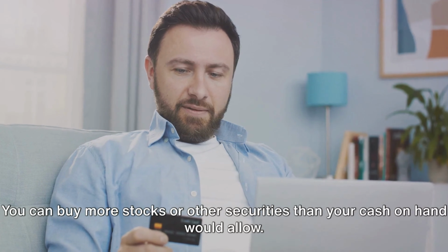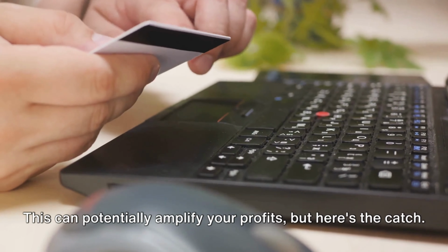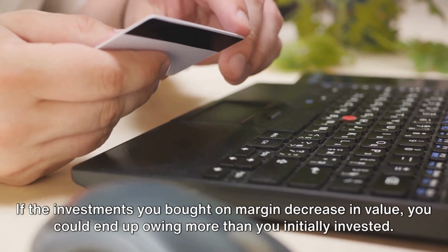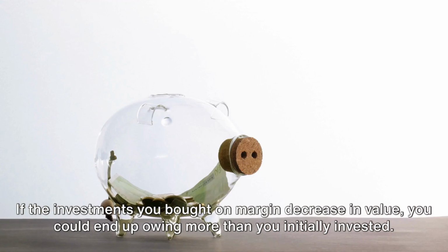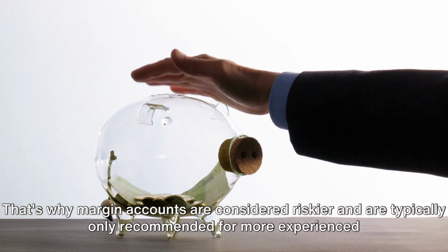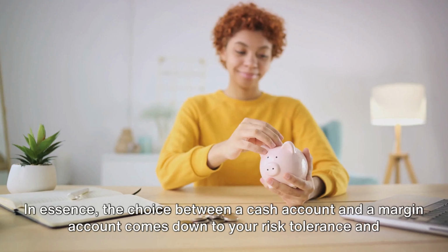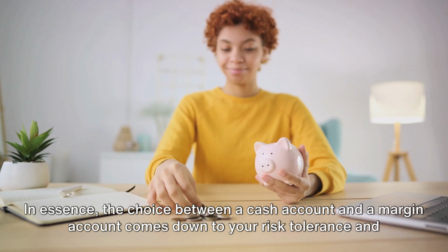You can buy more stocks or other securities than your cash on hand would allow. This can potentially amplify your profits, but here's the catch. It can also magnify your losses. If the investments you bought on margin decrease in value, you could end up owing more than you initially invested. That's why margin accounts are considered riskier, and are typically only recommended for more experienced investors who understand and can manage these risks.